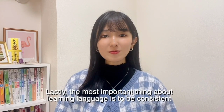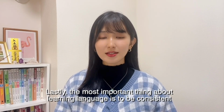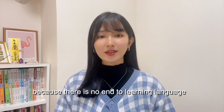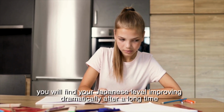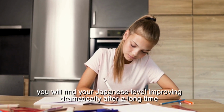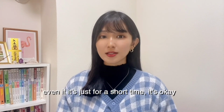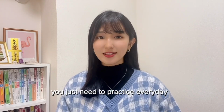勉強を楽しみながら続ける. Enjoy learning Japanese and keep going. Lastly, the most important thing about learning language is to be consistent because there is no end to learning language. If you learn step by step, day by day, you will find your Japanese level improving dramatically after a long time. Practice regularly. Even if it's just for a short time, it's okay. You just need to practice every day.